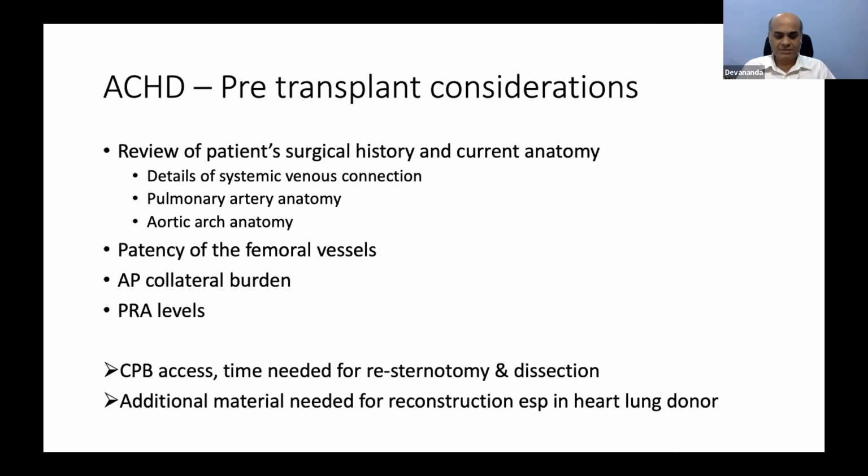And as already said, panel of reactive antibody levels are very important. Anything more than 10%, probably it may be wise to desensitize them even before listing them for transplantation. So we need to plan our CPB access in case of a problem while doing repeat sternotomies.